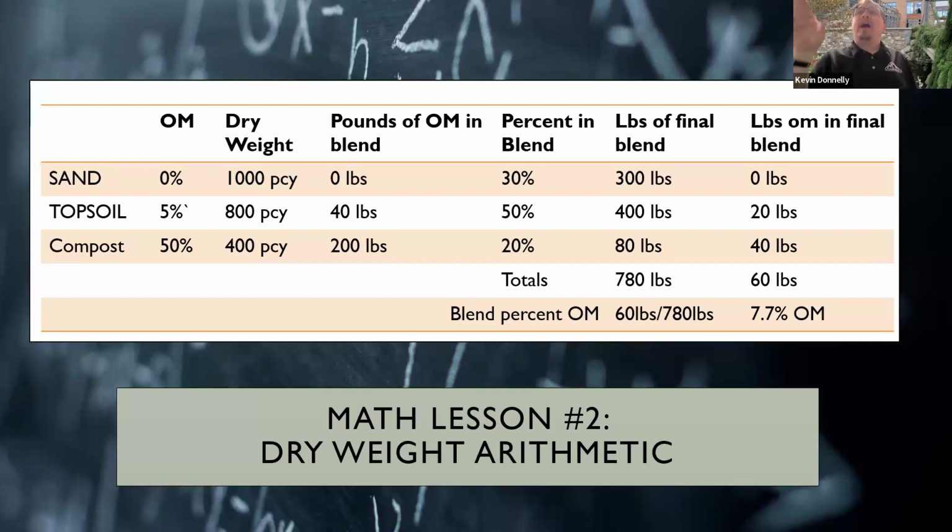So if I move over out to the right, I want to understand the dry weight. I want the water out of the equation to understand how many dry pounds of organic matter are coming per cubic yard of material. So in the case of topsoil, that 800 pounds per cubic yard, only 40 pounds of organic matter is being contributed to the final blend. Whereas with compost, there's 200 pounds in the compost, there's 40 pounds in the topsoil. And then when you look at the percent of the blend, 50% topsoil, 20% compost, 30% sand. Obviously, then mathematically, you go over on the contribution. So there's 300 pounds of sand, 400 pounds of topsoil, and 80 pounds of dry compost, which are contributing 0, 20, and 40 pounds of organic matter, right?